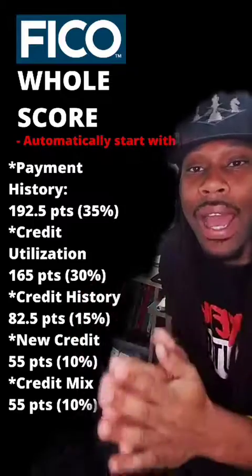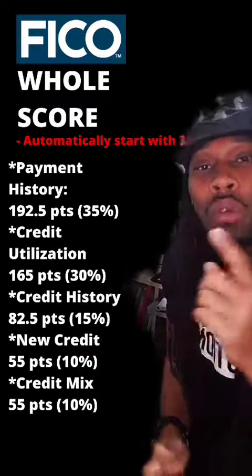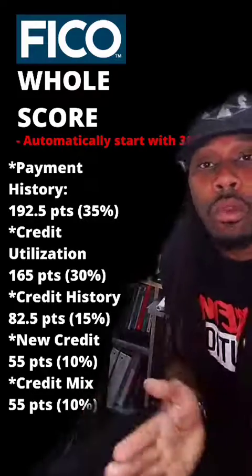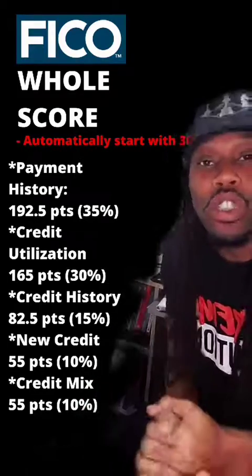So let's see, when it comes to your credit profile, it's important that you know that credit is a holistic item, so you must take a holistic approach. So let's talk about it. The FICO scoring model is the model that the lenders use when they want to determine whether or not they want to let you qualify for whatever it is that you want to qualify for.